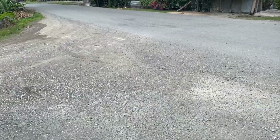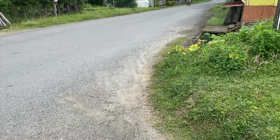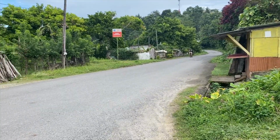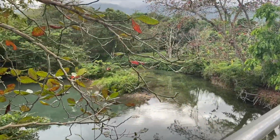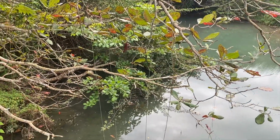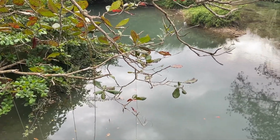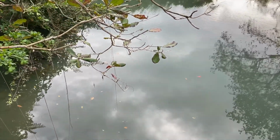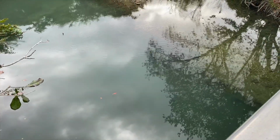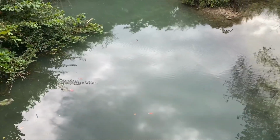So entering the main road now. But this is not the part of the river we're going to. This is just where the river crosses the road to go to the ocean, as you can see. The air is a bit still because we need some rain to wash it out, but we'll get some soon.